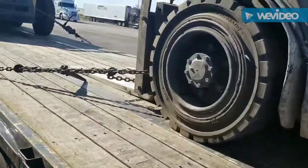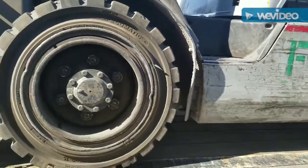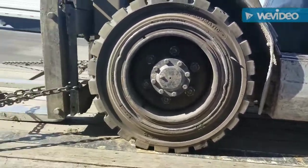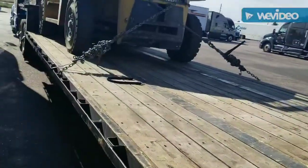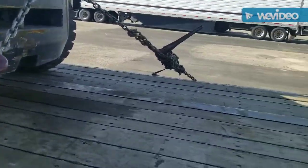Now, like I said, because it's rubber tires, you will see it kind of bounce up and down, which is a given. There's not much you can do for that, but it's not gonna go anywhere. It's not gonna move.